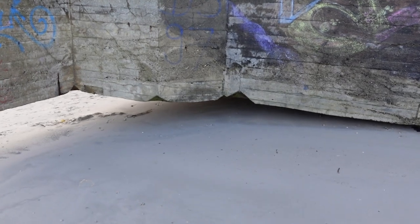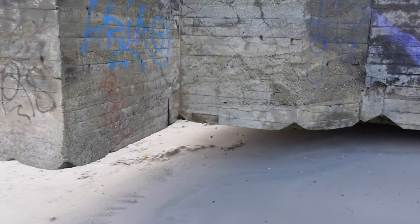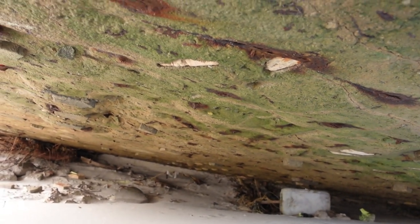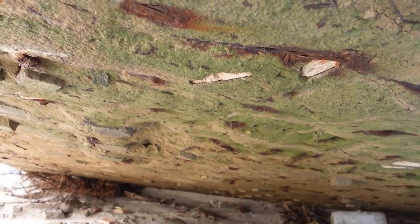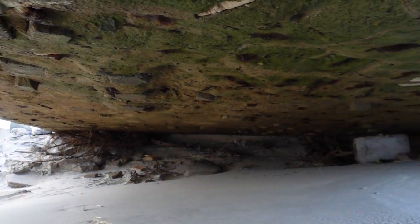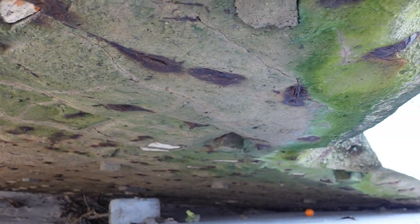Have you ever been underneath a bunker? If you haven't, let's have a look underneath. I've never shown you anything like this. This is underneath a World War II bunker. Yeah, this is in, not 100 years, in 10 years. This is halfway out in the ocean, actually.